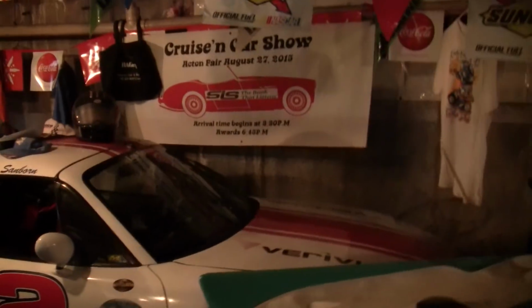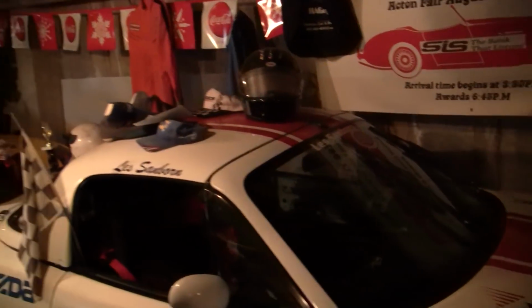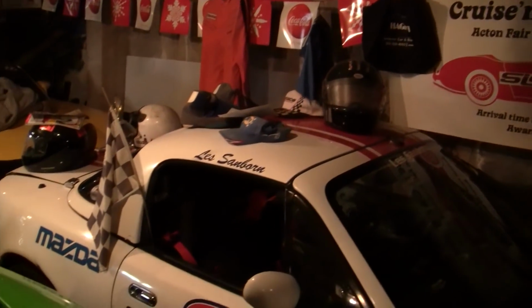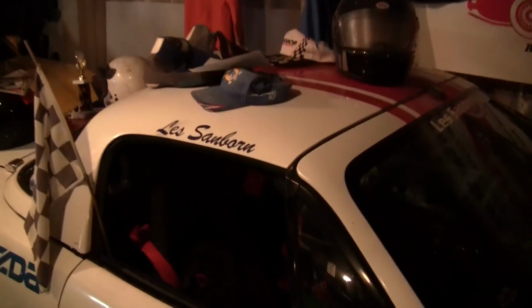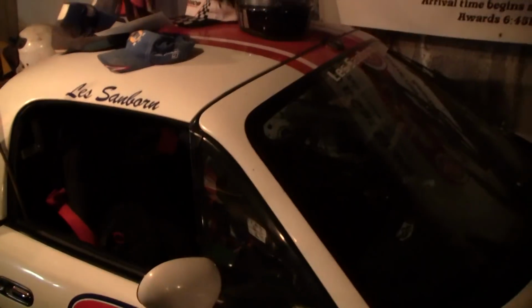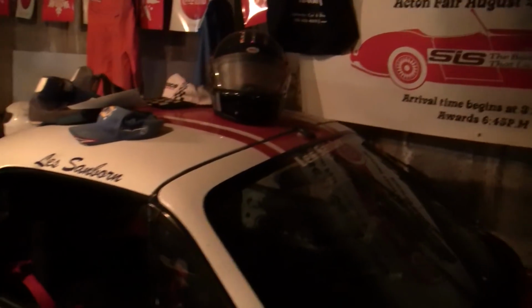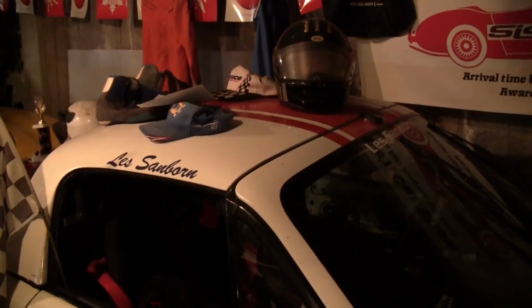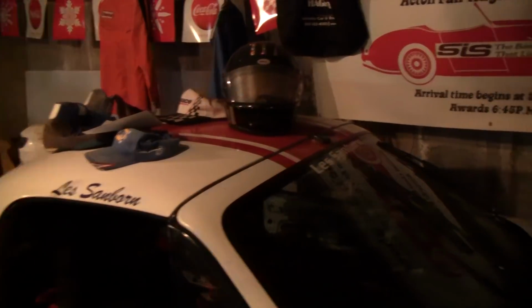Yeah, that's right. This here is my old road course car. Mazda Miata, all set up for the track. Got 4 sets of wheels with it. And that's available, reason being is I can't pass the physical anymore. There's a lot of work in this car. I'd like to have somebody get some enjoyment out of it. And there's your name, Les Sanborn. And it's got 2 racing seats because at some of the functions, you can have a passenger. So it's a fun little car.